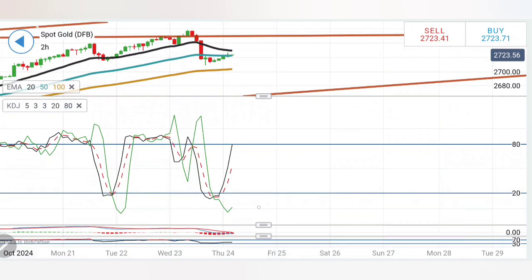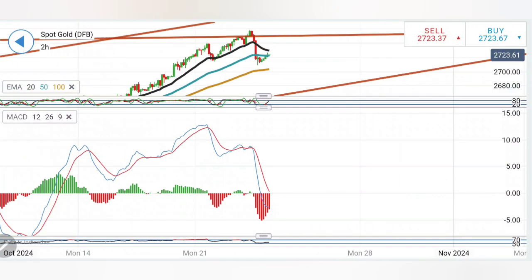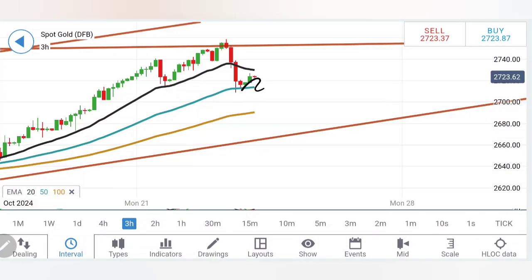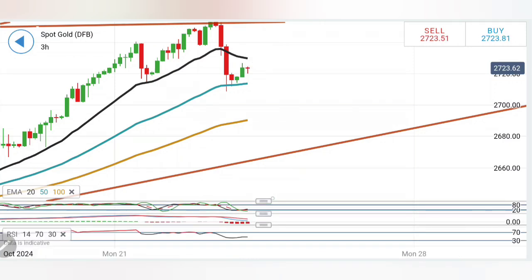The stochastic is rising, MACD is still trading bearish. It is trying to converge here, not yet crossed over. RSI is also trying to bounce back. Coming to the 3 hour chart, the observation is more or less the same. See, it has taken the support from the 50 period moving average and is trying to bounce back. This is a reversal sign. A first green candle, then a second green candle may appear here, which can take it towards 2730 to 2736 levels, and only if it trades above 2740-42 can we treat this as bullish here.